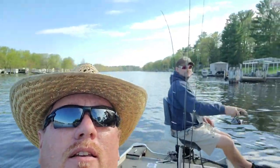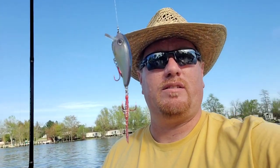Here we are on the mighty Wolf River. This is Papa Red. I'm out here with my buddy Jeremy in the back. He already caught the first fish of the day. He's doing a minnow with a gold hook and a split shot. I got the Papa Red special on the line, so we're gonna give this thing a shot.